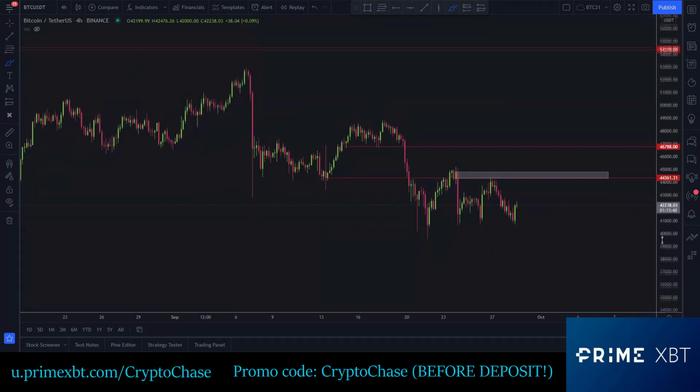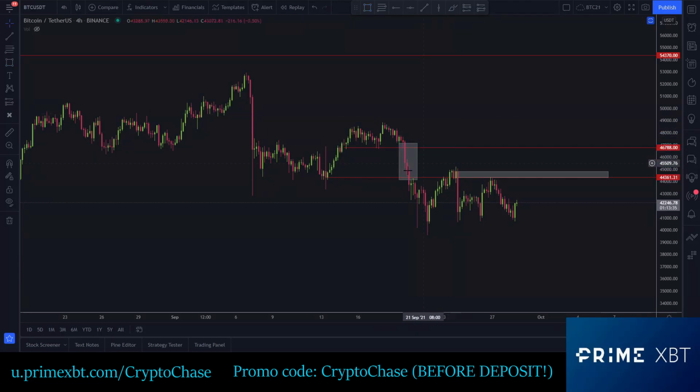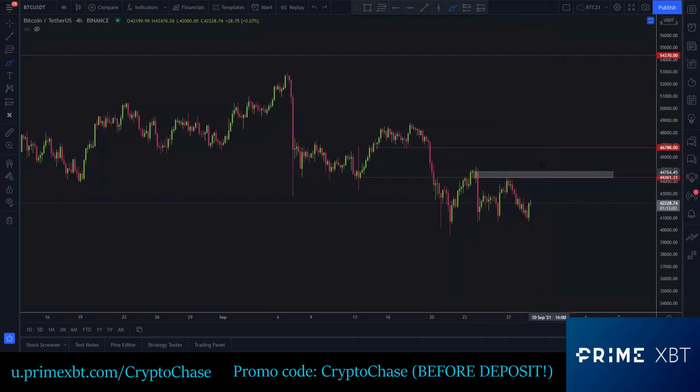I don't see why we would re-enter this void area right here, and potentially break this resistance level, unless we were going to do a clean shot towards 46.7. Okay, give me one second here. All right, so that's that trade opportunity right there.